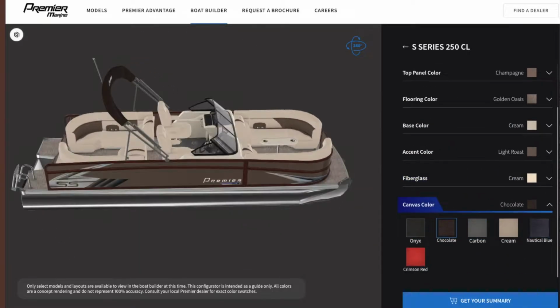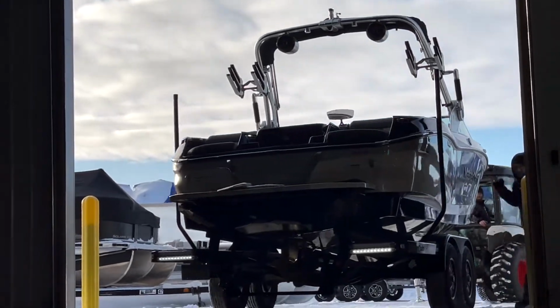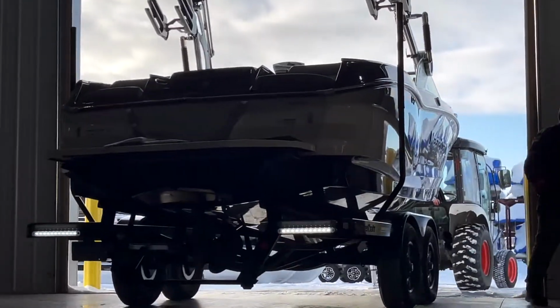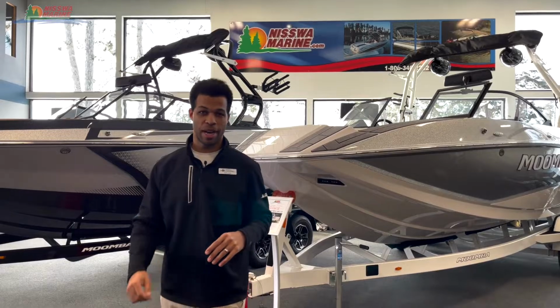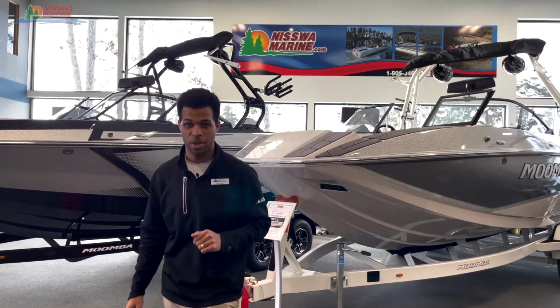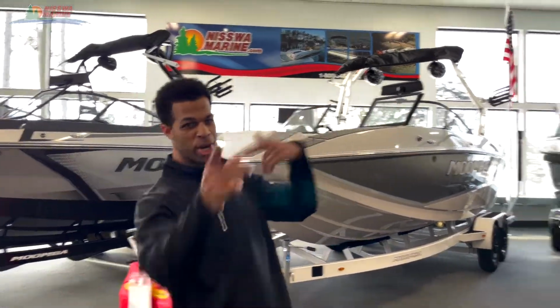Now we understand it's cold outside, but the good news for you guys is all these boats are gonna be inside, indoors, away from the elements. That being said, let's send it up to Jeremy over in our 21,000 square foot indoor heated expanded showroom to see what's going on. Take it away, Jer.